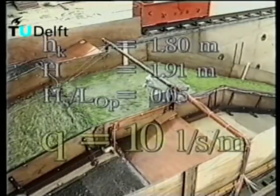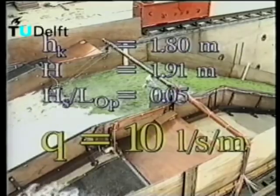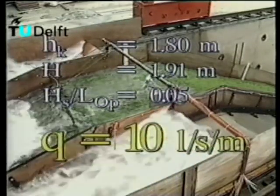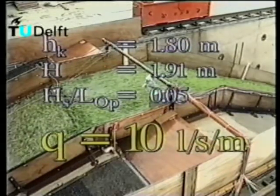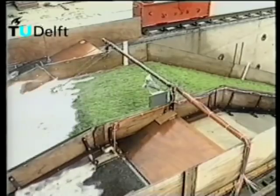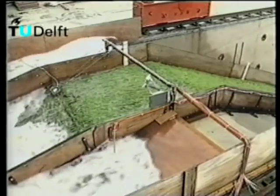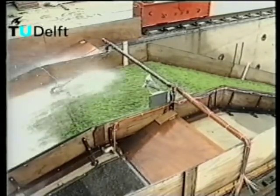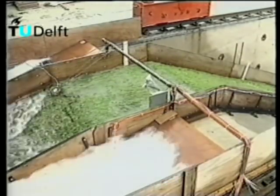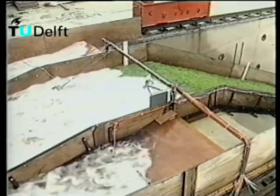In the test, using regular waves, a freeboard of 1 meter 80 is set, a wave height of 1 meter 91, a wave steepness of 5%, resulting in an average overtopping discharge of 10 liters per second for every 1 meter stretch of dike. This test gives the most realistic idea of what an overtopping discharge of 10 liters per second for every 1 meter stretch of dike actually looks like. Every wave produces roughly the same amount of overtopping. It's clear that during the short time that the wave washes over the crest of the dike, the overtopping discharge is much higher.